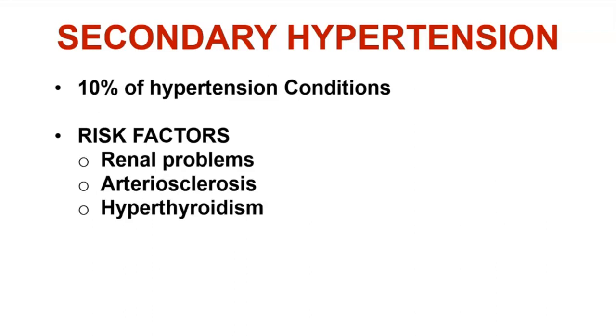Arteriosclerosis is a hardening of the walls of the smart arteries and the arterioles with age, which would play a huge role in their ability to change their resistance. And we also see that hyperthyroidism is a condition that plays a role in secondary hypertension as well. This is a condition in which the thyroid gland is overactive, and it secretes high amounts of thyroid hormones. This tends to increase blood pressure because thyroid hormones help to increase things like heart rate.